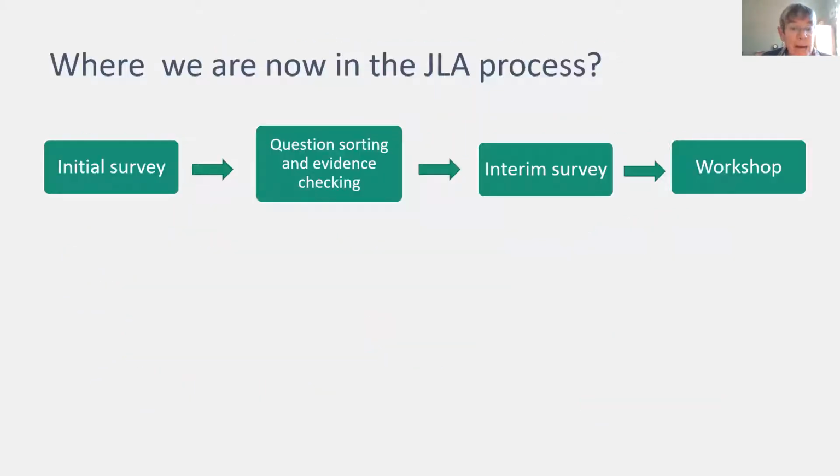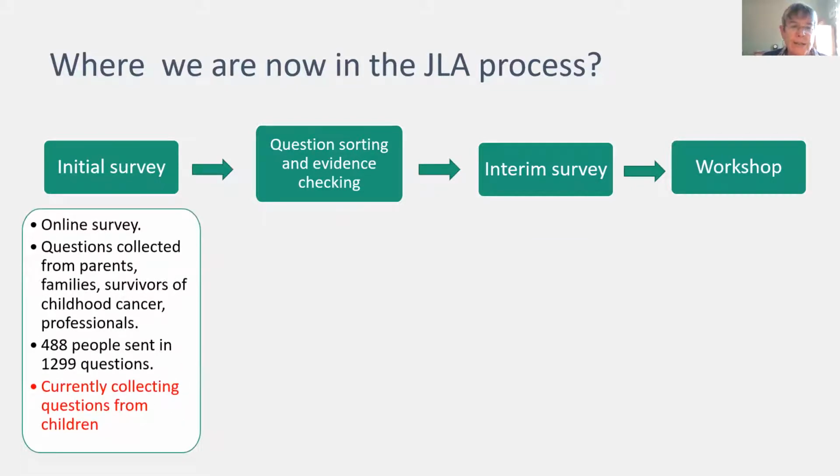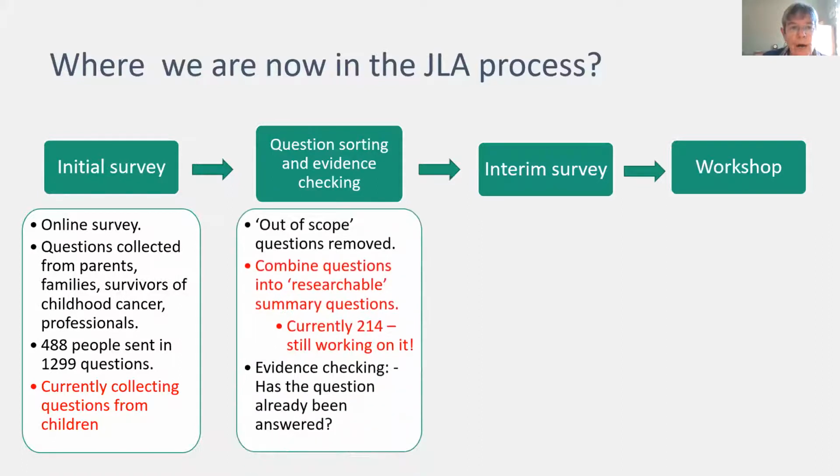So where are we now in that JLA process? Well, our initial survey, as I say, went out and we had the questions. Now, we did have a lag in questions for children, and I'm going to talk a bit more about that shortly, but they will be integrated in the process as it goes through. We removed out of scope questions, and then we looked at how we combine some of that large number of questions together, and I'm going to talk a bit more about the question sorting shortly.